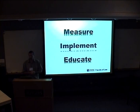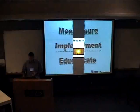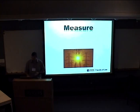Once people know how much they can save and how they can reduce their energy consumption, most people are more than willing to do so, once they realize the impact they can have by doing some very simple things. So we'll start off with measuring. How many here know how much electricity their computer labs use?